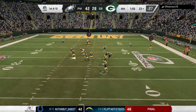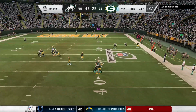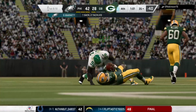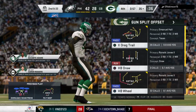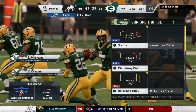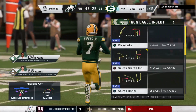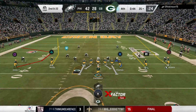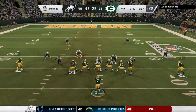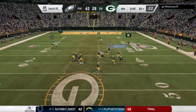Throwing now, Haskins on 1st down. Eagle pressure, too much this time. Down he goes. Derek Barnett in there to take him down, and the clock will roll. This offensive line flat out cannot handle this pass rush. We've seen it demonstrated time and time again to the tune of 7 sacks in this game thus far.